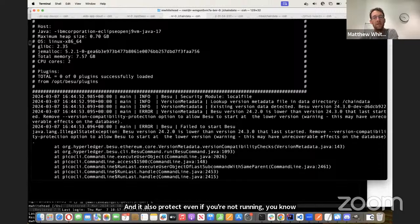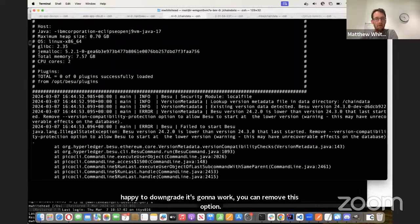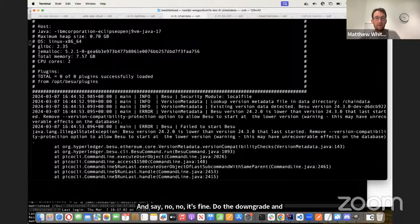And if you really want to downgrade to a given version, if it isn't production data, or if you've tested it and you're happy the downgrade is going to work, you can remove this option and say, no, it's fine, do the downgrade. Besu will then downgrade anyway. It will remark the file as being at that lower version, which means from then on, it thinks that's its starting point again for future checks.